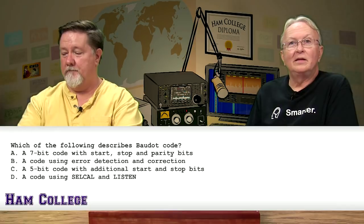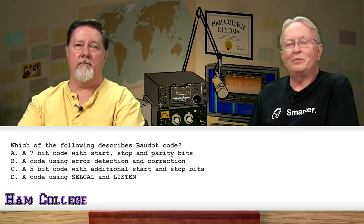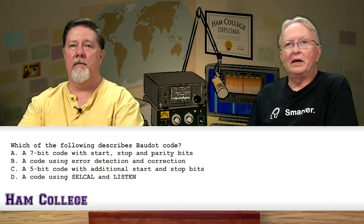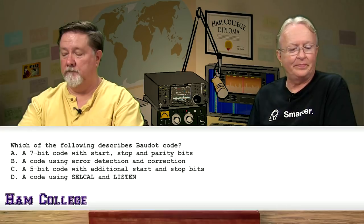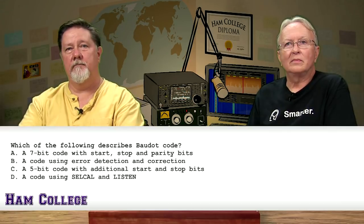Is it A, a 7-bit code with start, stop, and parity bits? B, a code using error detection and correction? C, a 5-bit code with additional start and stop bits? Or D, a code using SELCAL and listen?